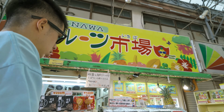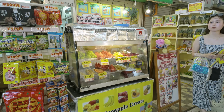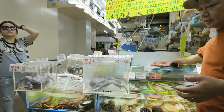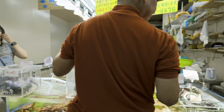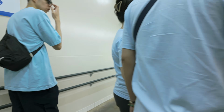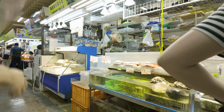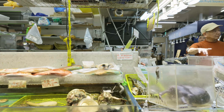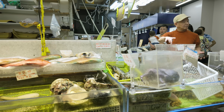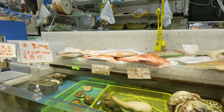And then we checked out this little market in here. There are a lot of cute little stalls, like fruit stands. They sell a lot of Okinawa exclusive things. But the most exciting part was checking out the fish market. Once you go in, you'll find a lot of different stalls that sell kind of the same thing. It's split half and half: half is fish and half is meat, specifically beef and pork. They are really known for their pork as well, so if you're ever there, I would recommend trying the pork.